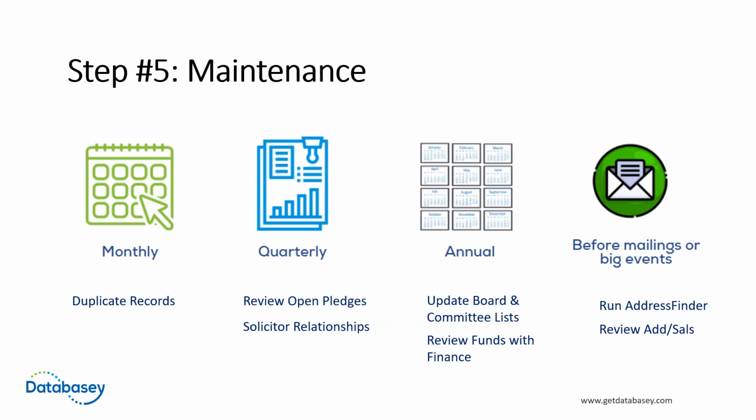Now, on an annual basis, I would urge you to update all of your board and your committees, and then review your funds with finance. Now, here is a standard for you. All of your funds in Raiser's Edge should exactly echo the funds that are in finance. That's an exercise in being kind to your future self when you're trying to reconcile.